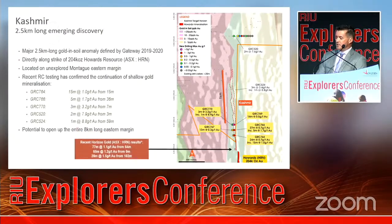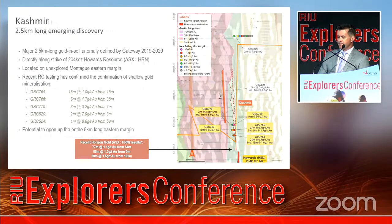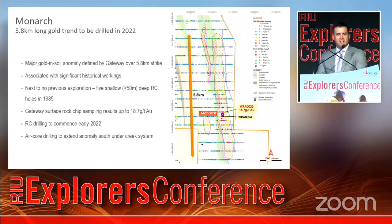And with the geophysics that we see there, we can trace that mineralisation for a further kilometre, or that potential for mineralisation for a further kilometre along strike. And as I said, the tenor of grade that we're intersecting is completely consistent with what Horizon's got down at Howards.